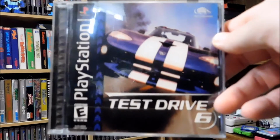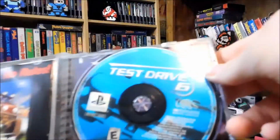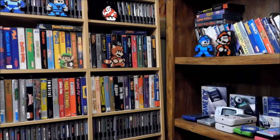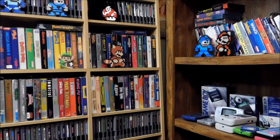Got Test Drive 5 or 6, my bad. Black Label. We got Nightmare Creatures. That's a good one. I don't think I have that one. It's also complete. And the main reason I bought the lot, like I said, I paid $25 for this, so with the system being junk, it wasn't a bad deal still.